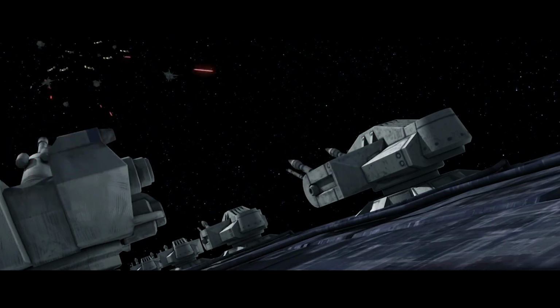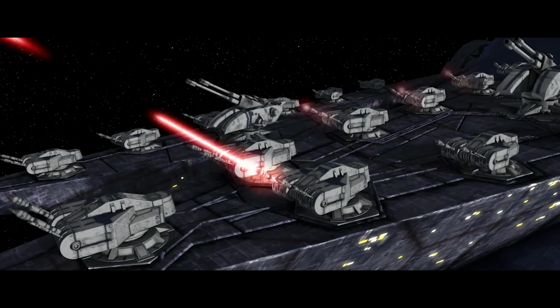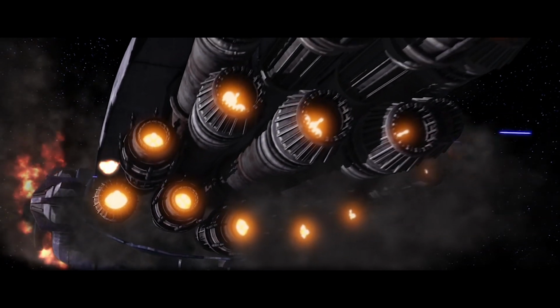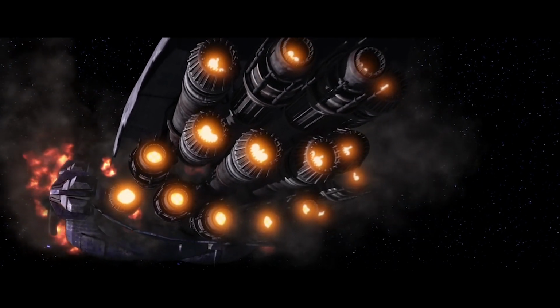One of the major weaknesses of the Subjugator class was that it lacked an adequate amount of point defense weapons and had only around 144 starfighters on board, far less than the smaller Lucrehulk-class and Providence class. The Malevolence was also deployed without an escort fleet, making it far more vulnerable.